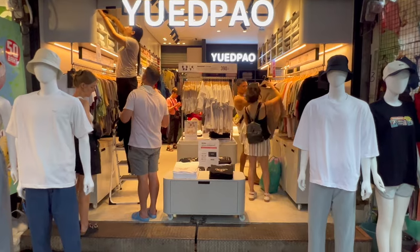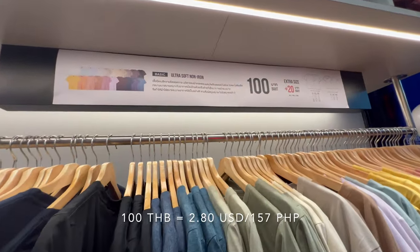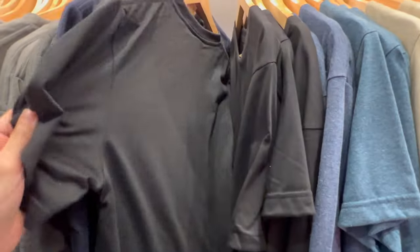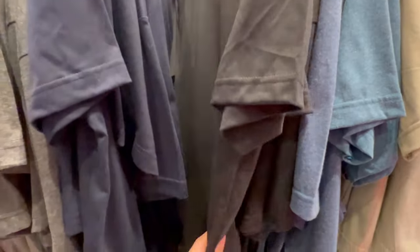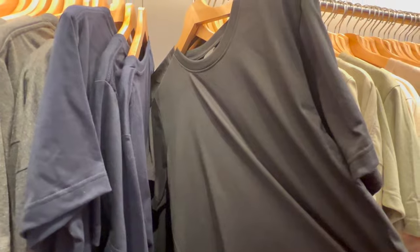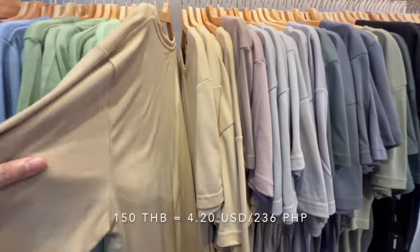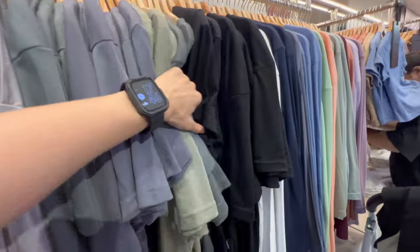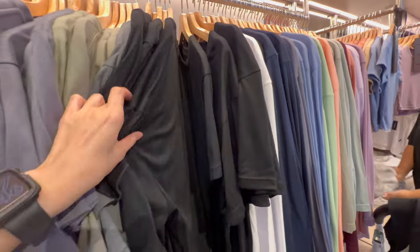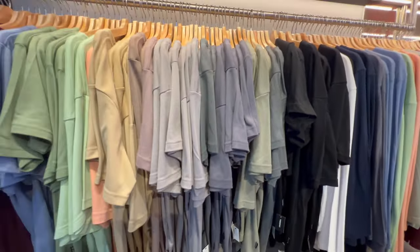Just want to get some black tees in here. So they got these shirts here for 100 baht, well, depending on the size. And I got two of these, just plain black tees. They're thin though, but if you want the thick one, it's on the other side. Not bad. I think this one is oversized. It's soft though. Maybe I might want to get one of these, because that one is stiffer. For 150, maybe. I just don't like the long sleeve.